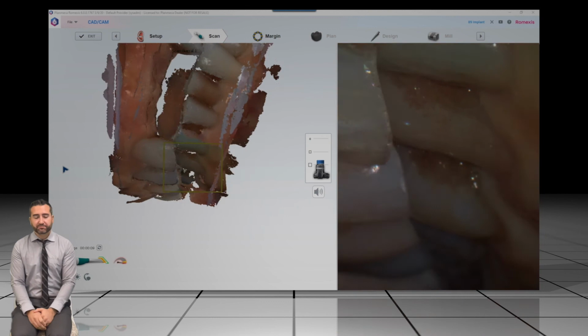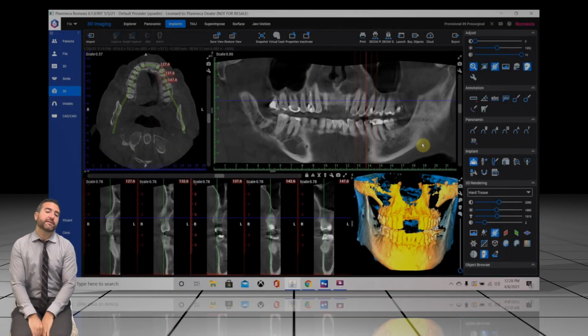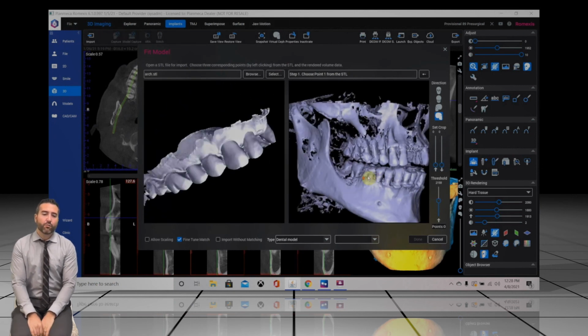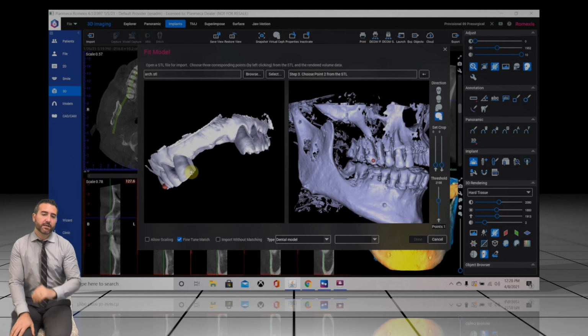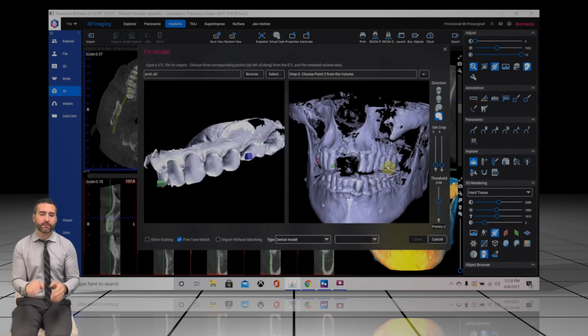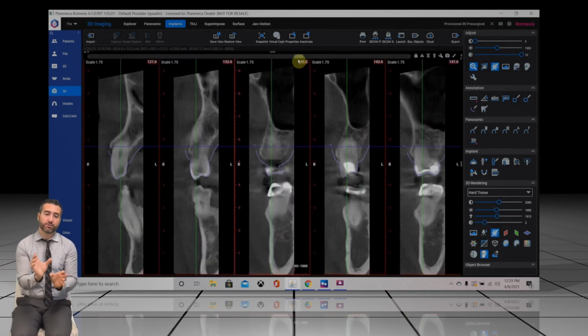Okay. Now what we're going to do with this case is pretty unique. We're going to go ahead and plan this case surgically, okay, using implant planning software. We're going to go ahead and merge our diagnostic wax up. And what's really cool in this case, we're going to combine 3D printing and milling. We're going to go ahead and 3D print a surgical guide, and we're going to mill some pre-surgical prosthetics.